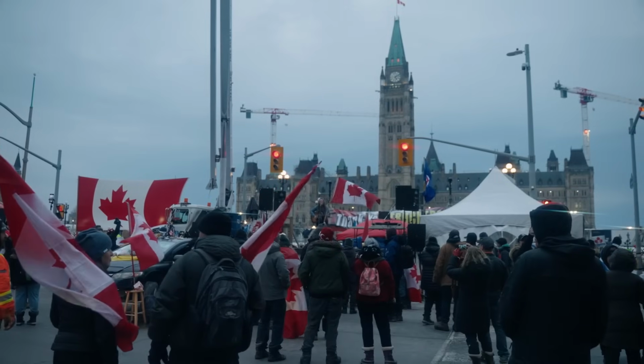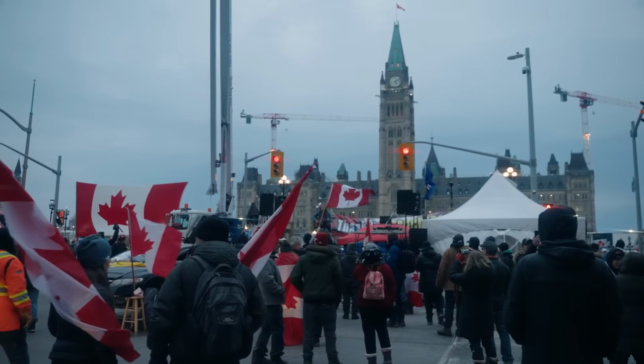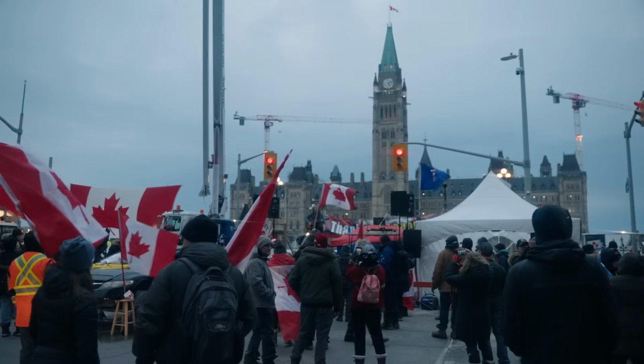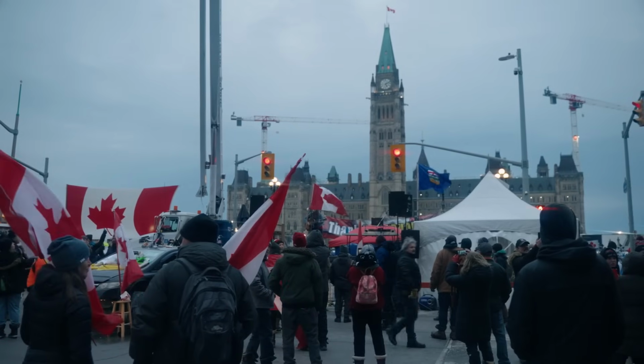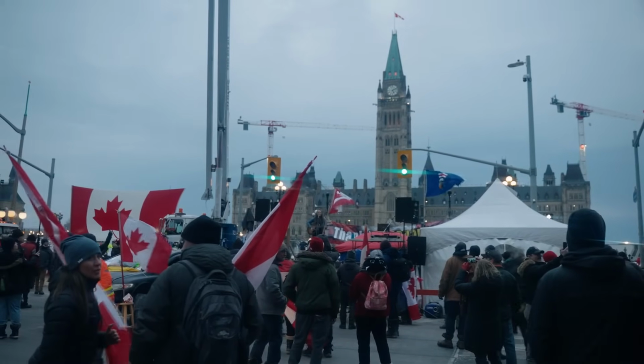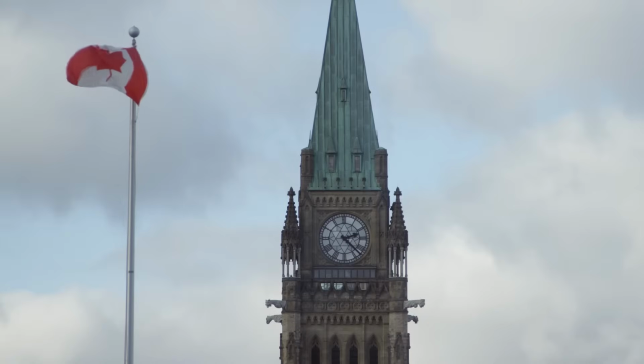The Peace Tower is not just a timekeeper, it's a solemn reminder of the cost of freedom and a living part of Canada's civic consciousness. Its image is engraved on the back of the Canadian $20 bill and regularly featured in national ceremonies. Whether seen during Remembrance Day services or Canada Day celebrations, this tower provides a shared focal point for national identity.